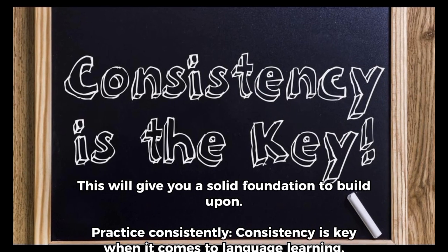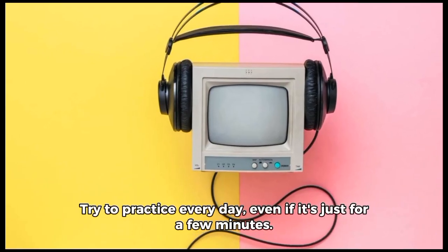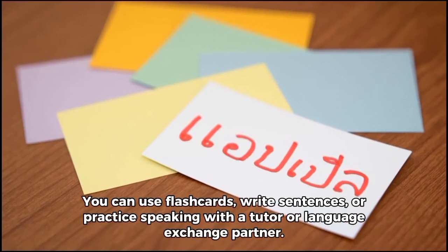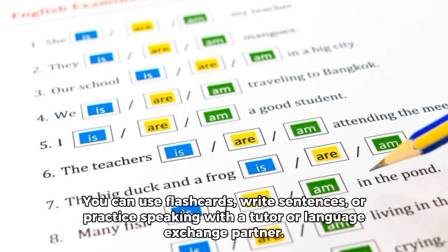Practice consistently. Consistency is key when it comes to language learning. Try to practice every day, even if it's just for a few minutes. You can use flashcards, write sentences, or practice speaking with a tutor or language exchange partner.